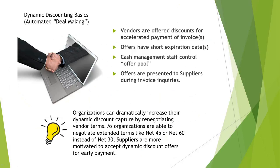Typically, those offers are made with short expiration times. You're going to have part of the staff, in the cash management group, who understands what the cash pool looks like. You set the configuration for how many discounts are going to be offered within any period of time, so that you can keep control of that.